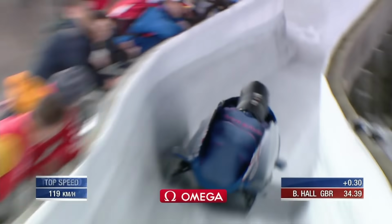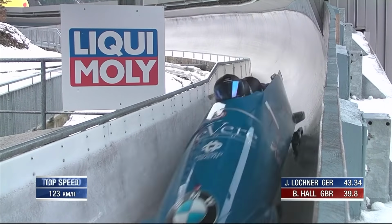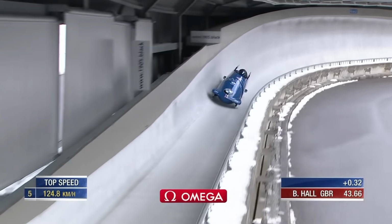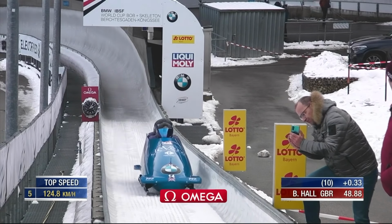14th at the start, up to 12th place on the splits, 10th into the labyrinth. Only a little brush there going into Kielstein. Not a bad looking run so far. Speed is good, 5th fastest speed. This is going to be well up inside the top 10.